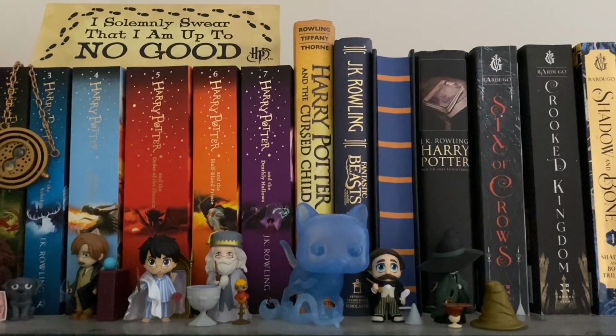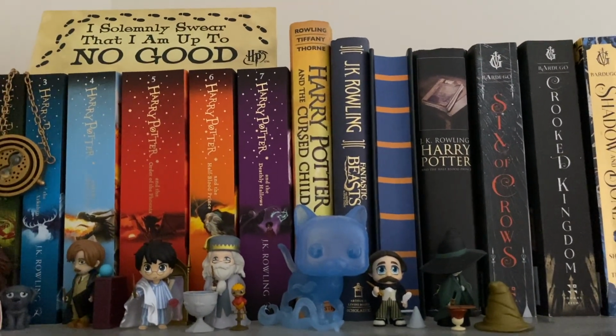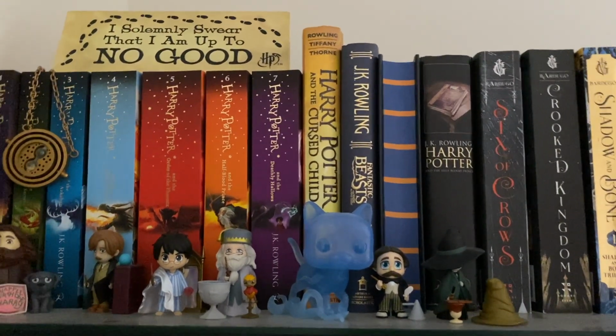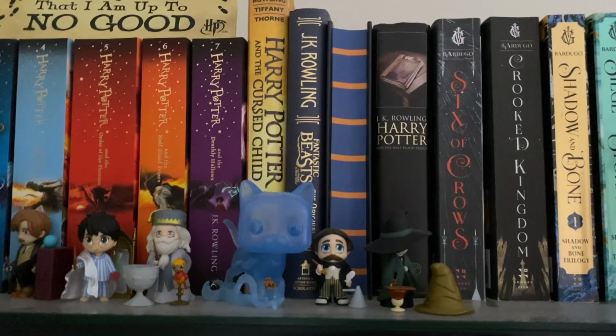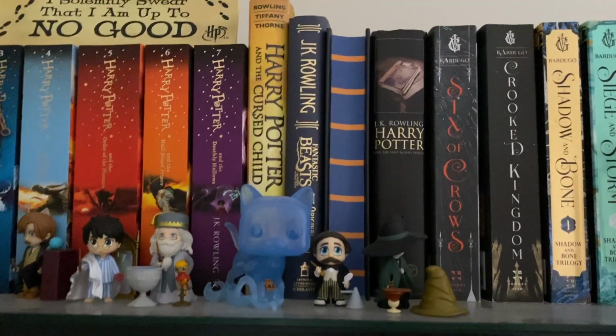Then I do have my Harry Potter and the Cursed Child book. I really wasn't the biggest fan of that play when I read it, but I did go to the midnight release and it just deserves a place on my spot for that. I then do have my Fantastic Beasts script there. I guess it's a manuscript type thing. I just like the look of it, so it's there.